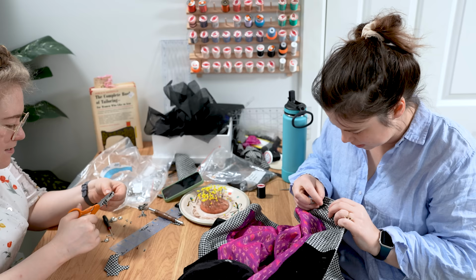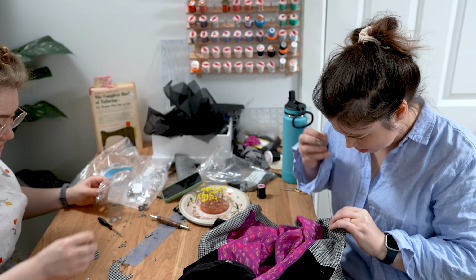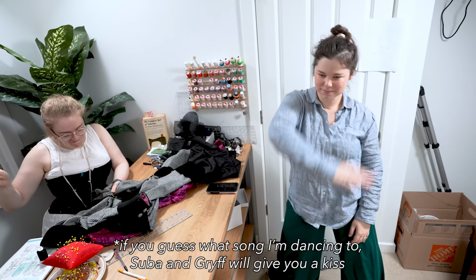Just stitching buttons, making buttons. Is it even 1910s if there's no buttons? It's actually illegal to wear 1910s clothing without at least half your body weight in buttons. The amount of buttons that you had on your dress indicated your wealth. Ooh, that's a good one.